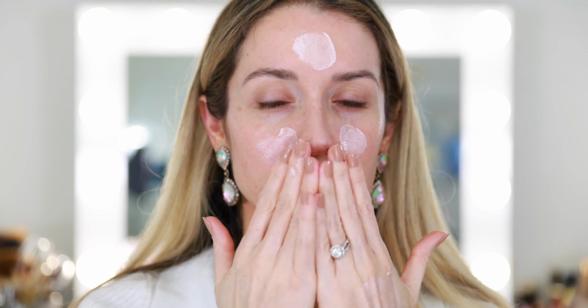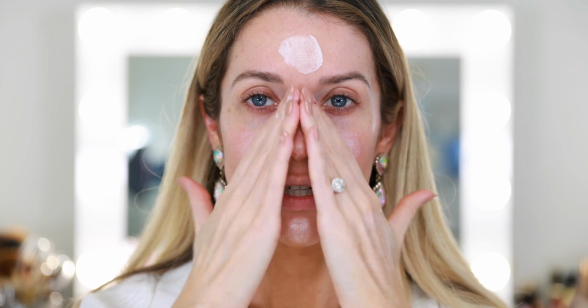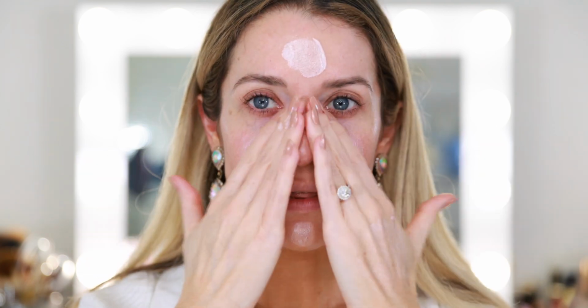Ooh. Has a light fragrance to it. It's not heavy. And it smells really nice. It's very fresh. Ooh, I like that. Sometimes I don't really mind fragrance. I know a lot of people are very sensitive to fragrance or they just really don't like the smell. I typically don't mind if there's a little fragrance as long as it doesn't smell bad. I can't put anything on my face that smells bad. This smells really good.